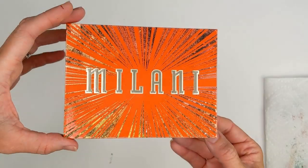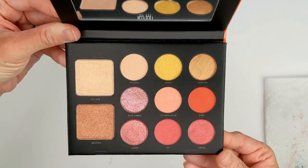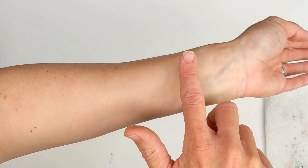All right, so next up we have Gilded Umber. This one's a really warm tone palette. Here's a close-up look at the shades.